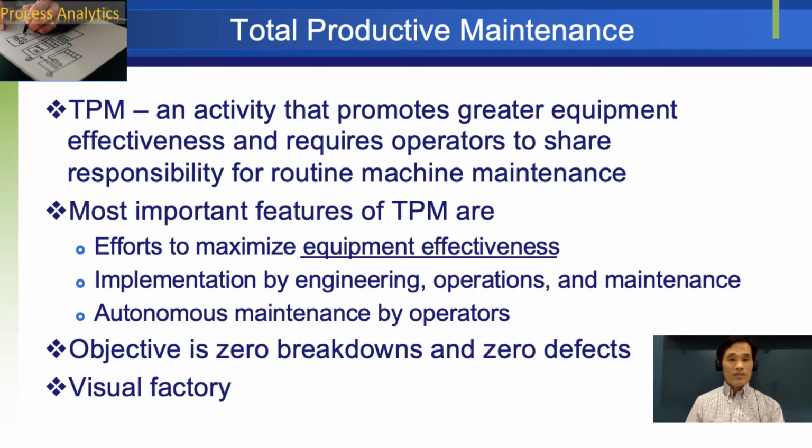Total productive maintenance, TPM, can be defined as an activity that promotes coordinated group activities for greater equipment effectiveness and requires operators to share responsibility for routine machine inspection, cleaning, maintenance, and minor repairs.